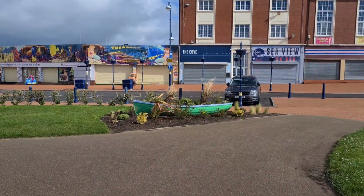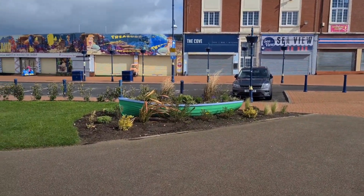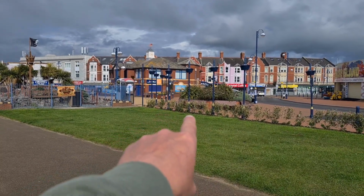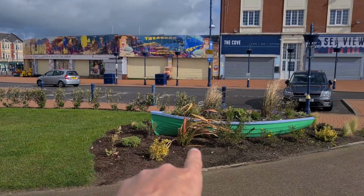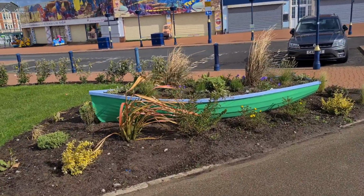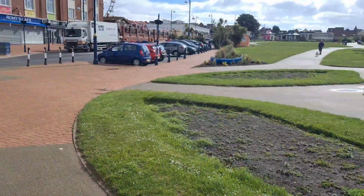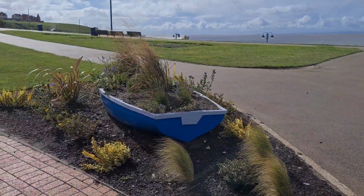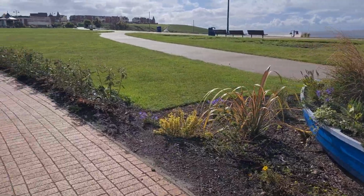I do love that the council have, this year, paid that little bit more attention to the gardens, and all these shrubs here are all new. And this is new, look, it's lovely. Really looks the part, doesn't it? Very fitting for the beach. And also we've got one in the centre there, I think that's been there a while. Another boat chair. Yeah, and more shrubs.